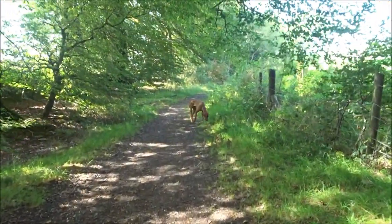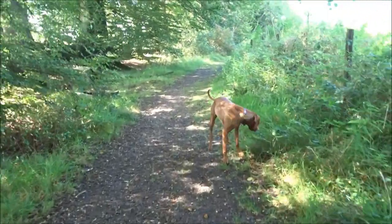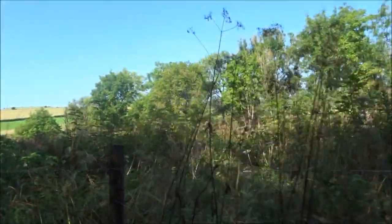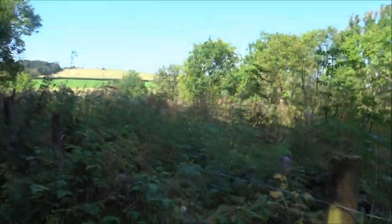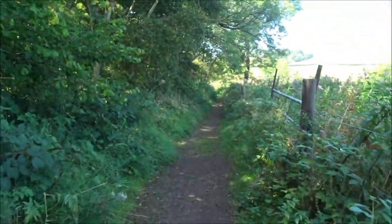Oh, there's somebody else now. Hello, doggy. Right, this is the area where the... Right, so in there we've got the tubes again, the other side of this fence. So we went in for the walk all round, we'd done it. Didn't take long at all, did it?